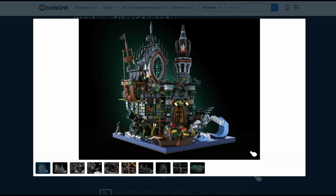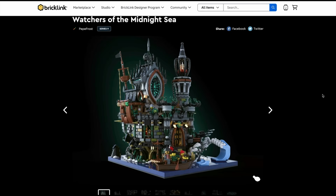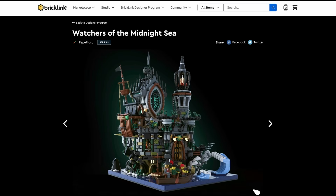I think there's a wonderful amount of care and attention to detailing that's gone into this, and the result of that is a very unique looking creation. And of course, because of that more fanciful styling, we do have an excuse to have a mixture of the medieval and pirates as well. And as my two most favourite themes, I'm certainly all for that.